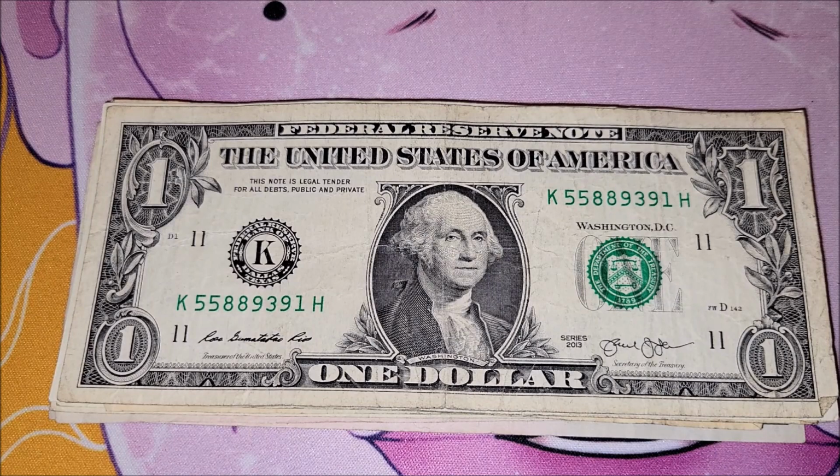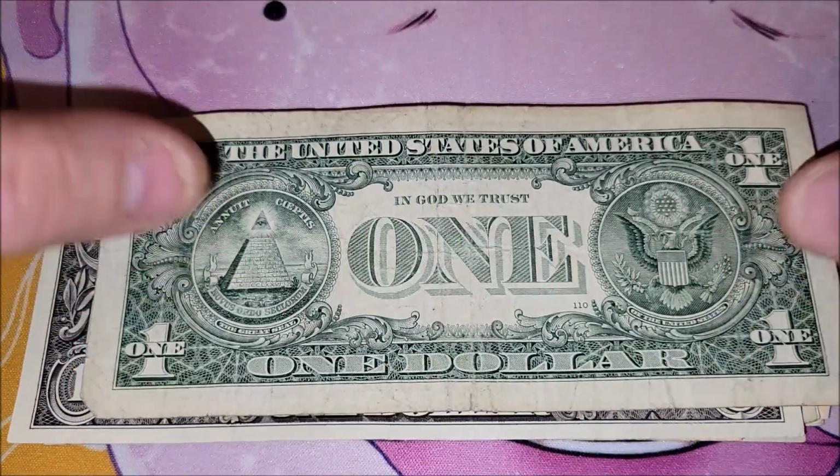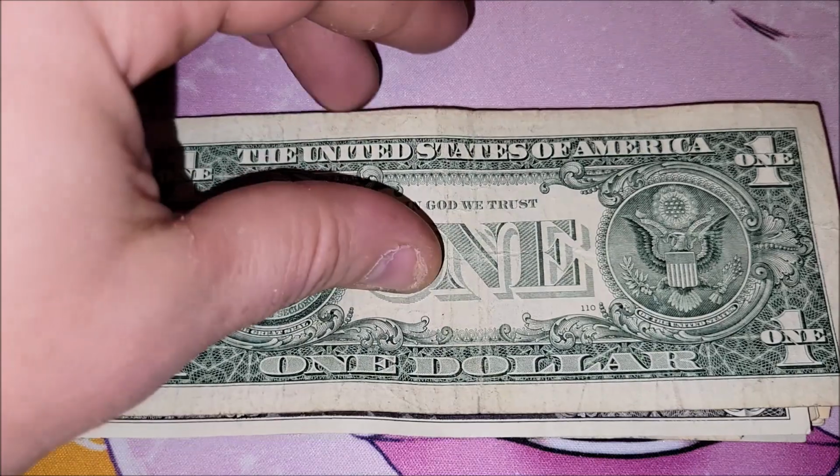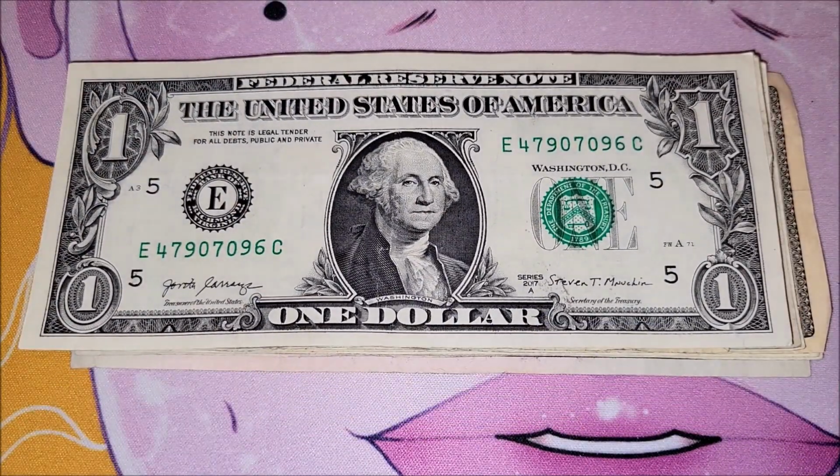Cool repetition. Some 5s, some 8s, but nothing really stellar enough for me to hold on to. Yeah, nothing on the back. Center this up a bit.